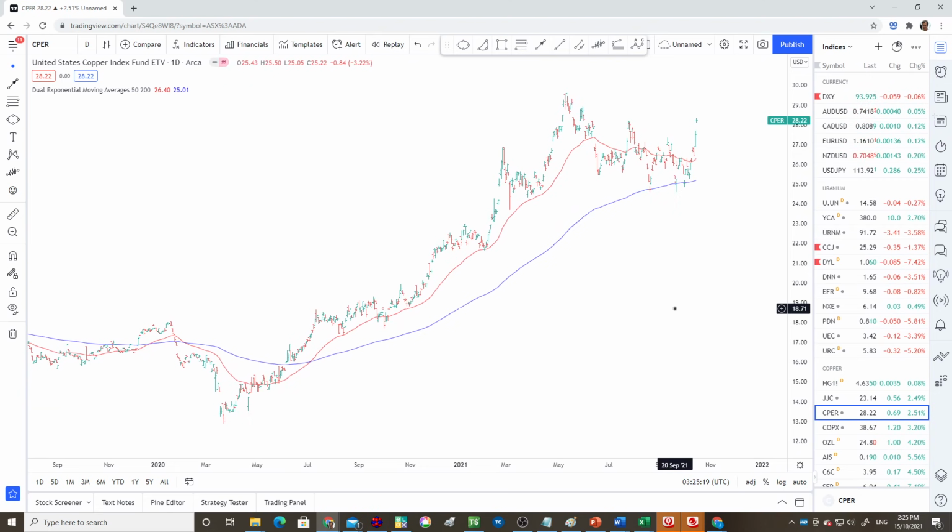And look, it's got the same wedge pattern that we saw before in copper. And if we got a bit of a pullback over the next few days, maybe that does present an opportunity to get on board before maybe we get a move like that. So that's an interesting sort of play there.